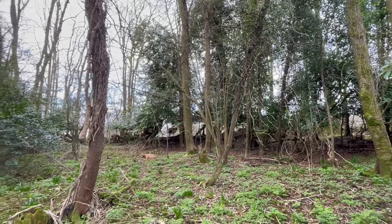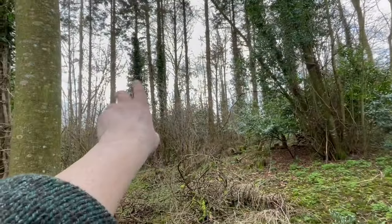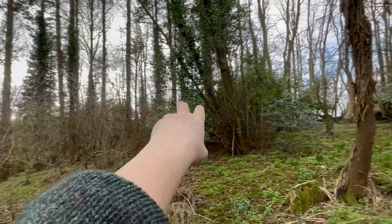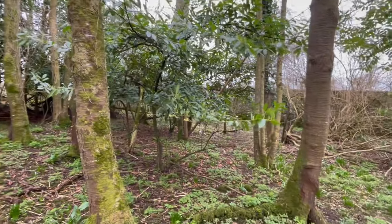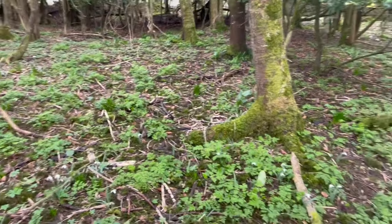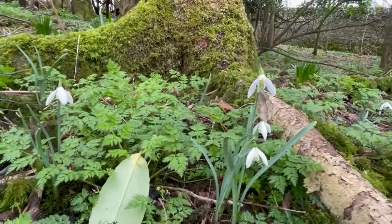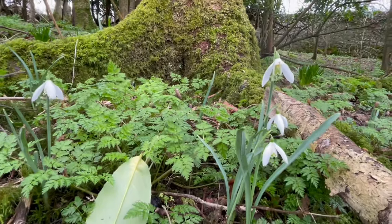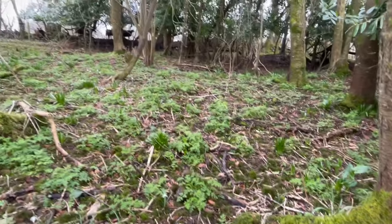And I'm allowing ivy. There is ivy here. You can see ivy's climbing up over there. There's ivy over there. So there's ivy around. It's just, I don't want it all ivy. I want the biodiversity. So pollinators can now eat pollen from the snowdrops. And the next will be the bluebells.